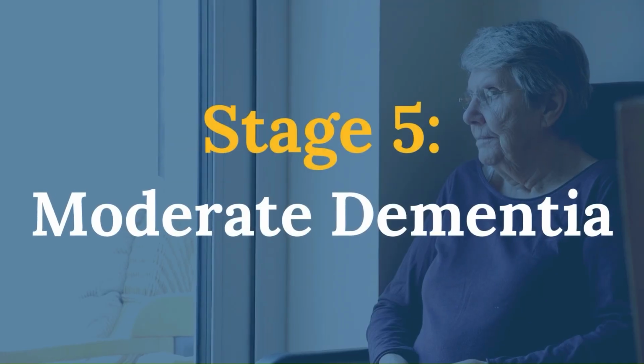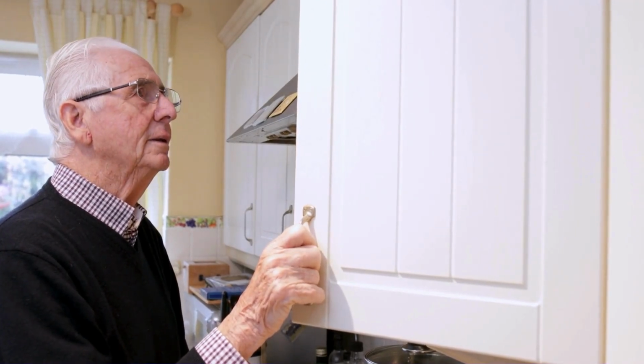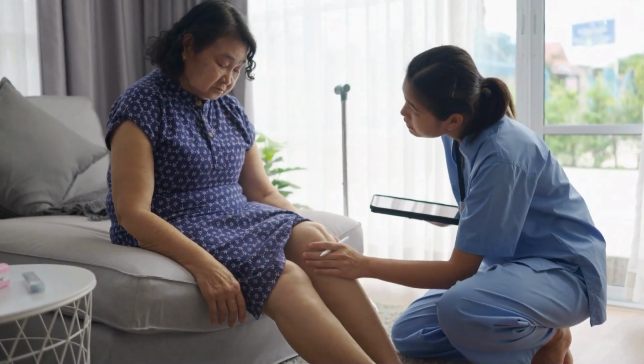Stage 5: Moderate dementia. People will have trouble recalling details like phone numbers and navigating inside or outside the home. They may require daily assistance for dressing or feeding themselves. Patients who do not receive adequate support might start to develop behavioral problems like anger and become overly suspicious. On average, this stage lasts 1.5 years.